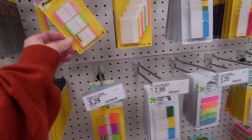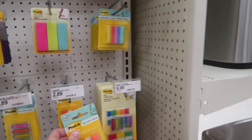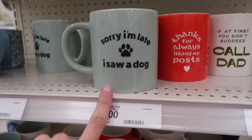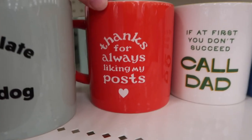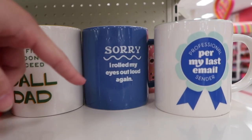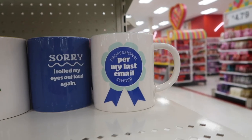These are so cute. Oh my gosh. The little ones. I have to do it for my Bible. Okay, we found these mugs, and we found one for each person in my family. So this is Daisy: Sorry I'm late, I saw a dog. Here's mine: Thanks for always liking my posts. Here's my dad: If at first you don't succeed, call dad. Here's Piper: Sorry I rolled my eyes out loud again. And here's my mom: Professional per my last email sender.